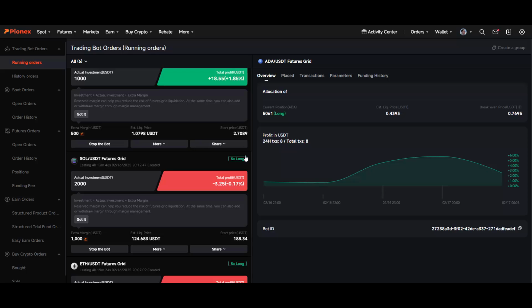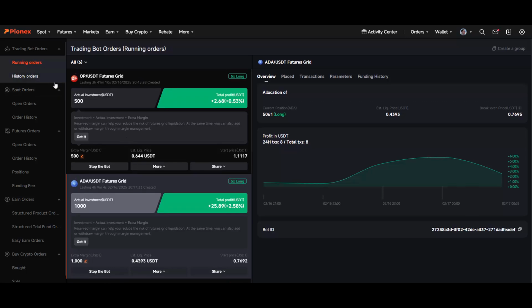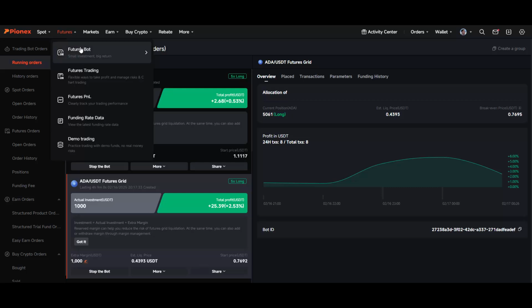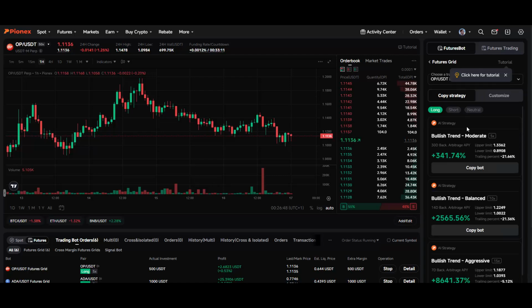So this is how it looks when it comes to the bot. And if you want to set up a bot yourself, then as I said, you can do it as I showed you on the spot, or you can go to futures bot, and then again guys, you have multiple possibilities here. You can go to futures grid and either use AI strategy or copy someone.